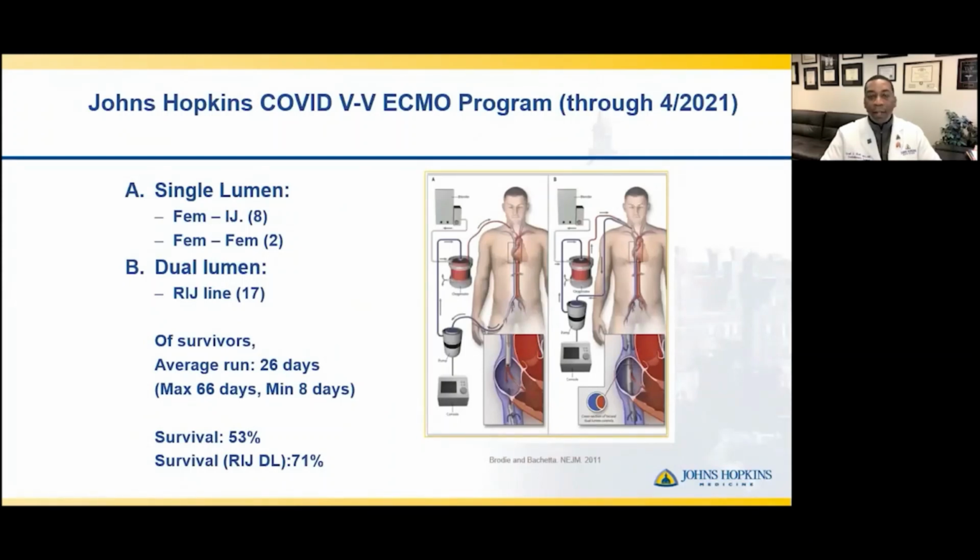I've highlighted here what our experience has been during the COVID pandemic. So approximately a year since March of last year of our COVID VV ECMO deployment. And you can see that we've developed an institutional preference towards dual lumen cannulation, and that we've had 17 patients that were cannulated at the bedside with a dual lumen cannula versus our more traditional cannulation strategies of FIM-IJ of 8 and FIM-FIM cannulation of 2.